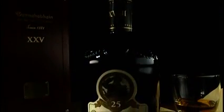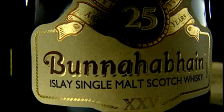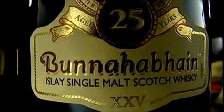On the taste, there's berries. It's a creamy berry, and it's got a much more drier finish. Again, it's got that sherry notes coming through. That's perfect.